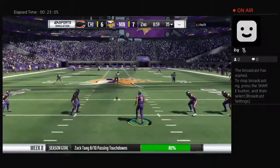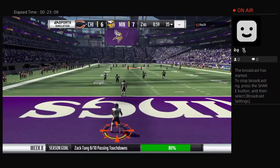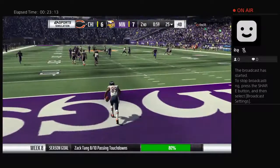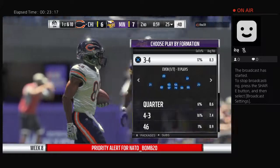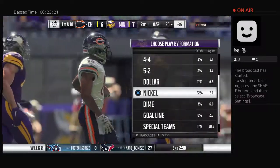Set now to kick this one away, and off it goes. This is taken about 7 yards deep, and no run back here. This will be a touchback, and it comes out to the 25-yard line. Now the Bears offense ready to take over again.